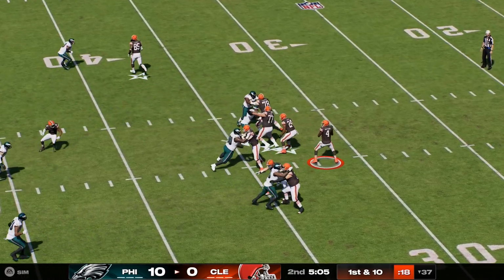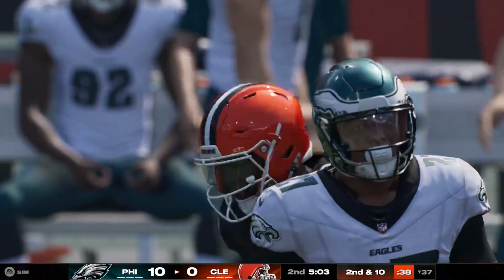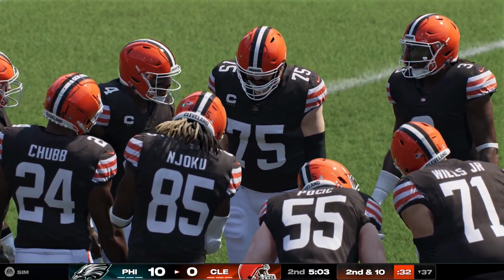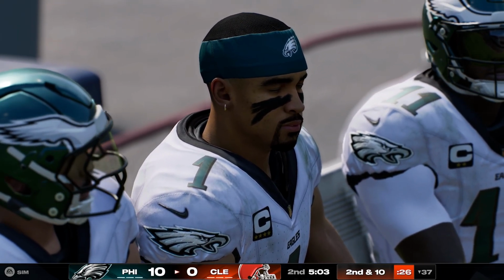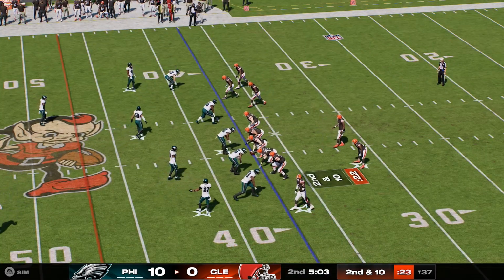Now it's Watson. And his throw's going to be incomplete. I think he's got to be careful not to force anything into coverage right there. There weren't really any throwing lanes. But the best part for him, he's got second and third down to fall back on. Here's 2nd and 10.